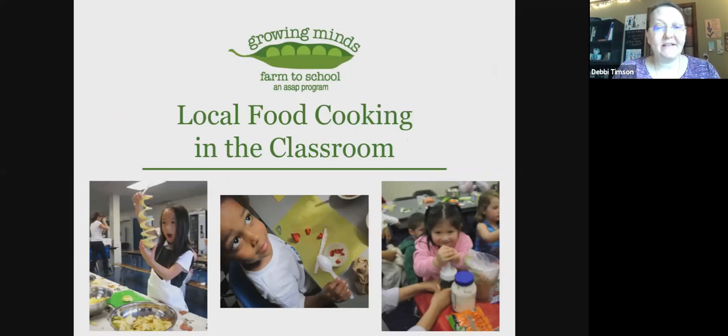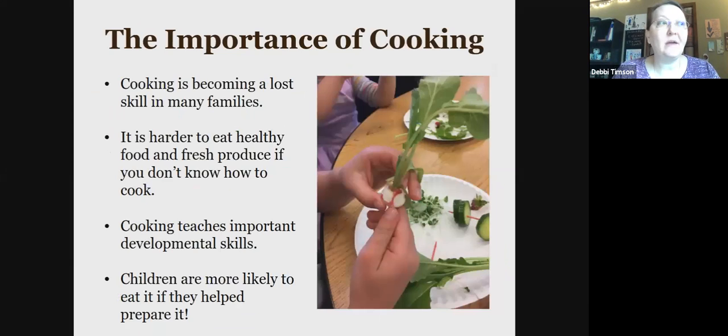And cooking in the classroom does not have to involve heat. I think a lot of people feel like when we say cooking in the classroom, we're going to have to use heat, but that's not the case. Cooking in the classroom is them putting things together, especially now during COVID, when we can't have a communal pot. And we really couldn't have the communal pot before, but even now during COVID.